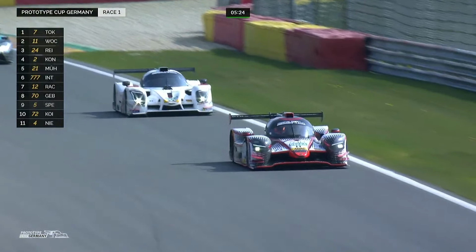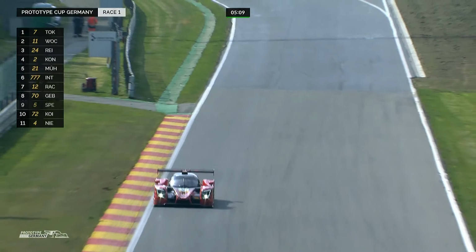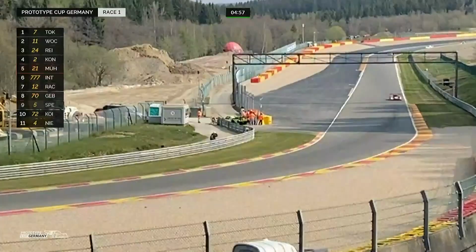Good news for the leader, the number 7, Marvin Dienst driven Ligier. He's away by about 3 seconds now, and that's because we have got a battle beginning to brew. Elegant isolation for the dark red car as it's pulling away, coming down the hill through Pouhon and down towards the chicane, the right-left chicane at Fagnes. But second, third and fourth are closing in.